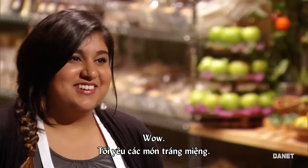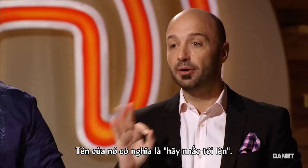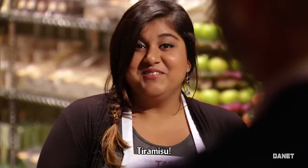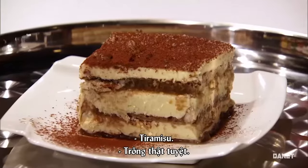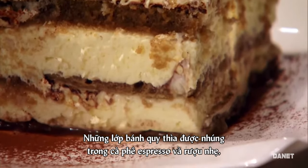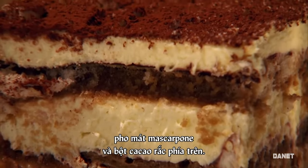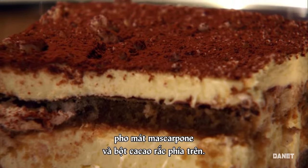Wow. I love dessert. My favorite dessert is a classic Italian favorite. It literally means pick me up. Tiramisu. Yes, you guessed it, tiramisu. That looks awesome. Layers of lady fingers soaked in espresso and liqueurs, mascarpone cheese, and a dusting of cocoa powder.